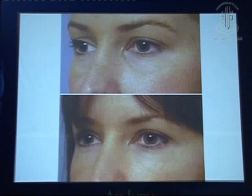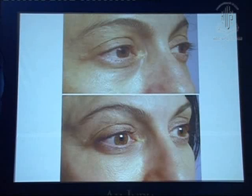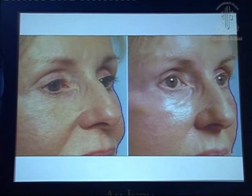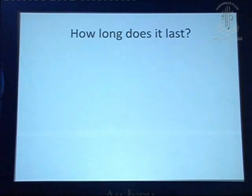And just a couple other examples of that nice effect we can get from periorbital filling, which has changed my practice at UCLA and has created very happy patients. We can also get a cheek lifting effect by filling the cheek. And one thing I want to point out here is the improvement in the nasolabial fold in the brow area that we get by essentially lifting the entire face by replacing the volume in the mid-face.